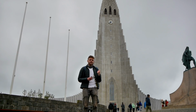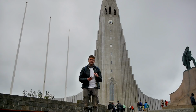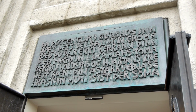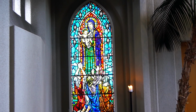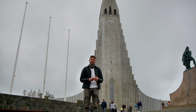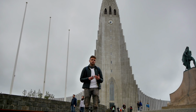You can go inside for free like most churches in Europe, although when you do go on the inside, it is uniquely different from most of the major churches and cathedrals that I've been into in Europe. It's got much more of a modern, nice, clean feel to it. You go into some of these churches in Europe, they're very, very old, and you go inside and they're beautiful, but they're beautiful in a more antique sort of way. They look a little grungy, dirty. They essentially show their age.